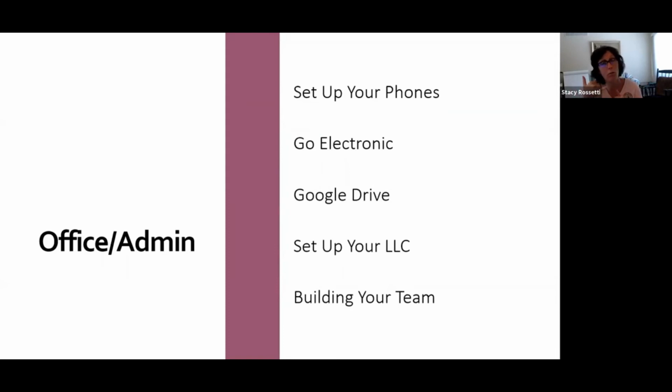Okay, and if you do find a storage facility, then that would be your business line as well too. You could use that one, or you could have a separate number. It doesn't really matter how you set it up. I have a personal line and a business line, and then we have our storage facility line, because our office admin answers all the phones for that, and I'm the one calling and talking to people about selling.